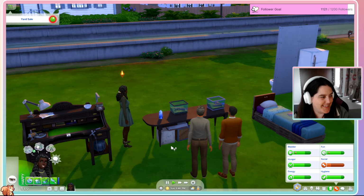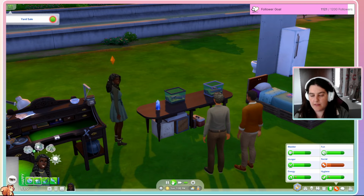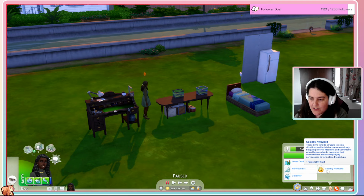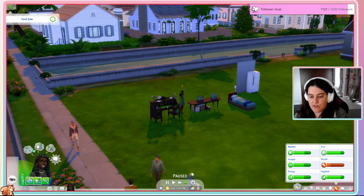Yeah, we could. I think they're quite expensive, those bins. We could definitely get one, though. Okay, come on, guys. Yay! 344 for my gemstone. Perfect. Okay, what does that trait actually do for us? Socially awkward. These Sims tend to struggle in social situations and build charisma more slowly, but gain powerful moodlets and sentiments when they are able to overcome awkwardness and accompanying nervousness to form close relationships. Okay. That's a bit sad, but we'll do another yard sale and then we'll do some gem stuff.